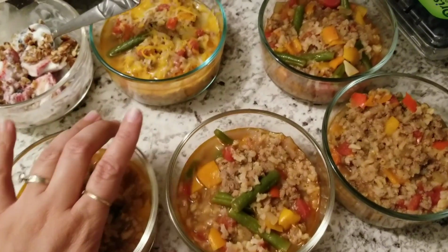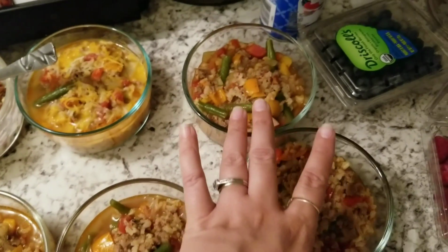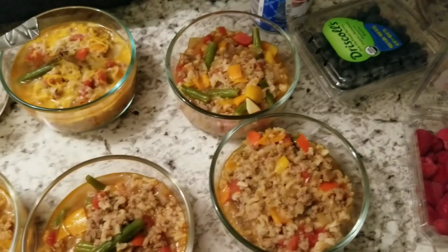Justin's gonna have half of this one. Dustin can have this if he gets home, if he wants to. And then these I can either freeze in Ziploc bags or have them for another day.